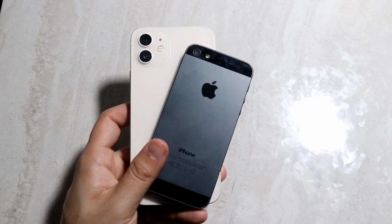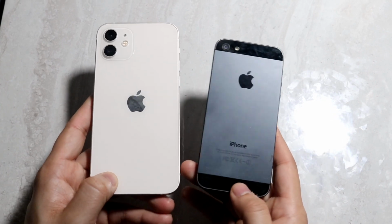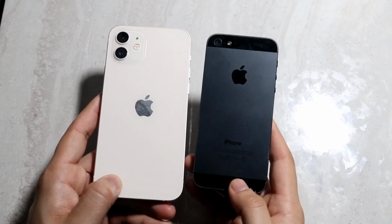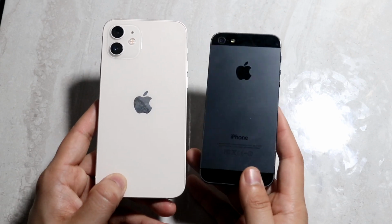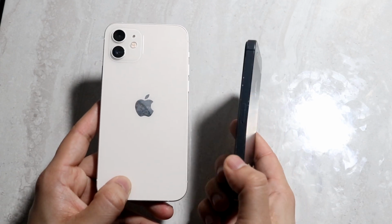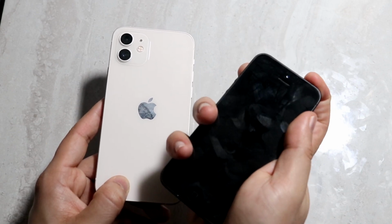Now, ending it off with battery life, the iPhone 5 is definitely not going to outlast the iPhone 12. I didn't do a battery test between them, but you guys just saw that the battery is so inconsistent on the iPhone 5s nowadays, and it will randomly shut off on you. Batteries have degraded over time too, so the iPhone 5's battery isn't quite what it used to be either, so you have to keep that in mind as well.